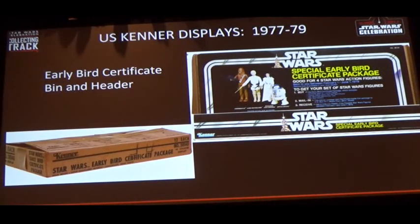Although it's interesting with this display, when this showed up at auction and sold for a lot of money, magically 2 or 3 more of these, maybe not complete in this condition, showed up for sale that same year, right, last year. So that sometimes happens. It's very rare displays.